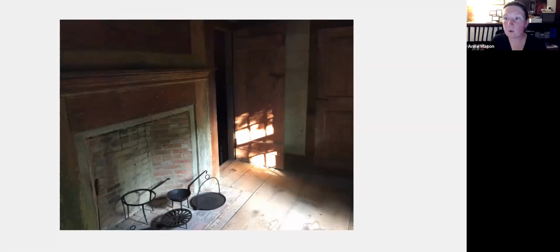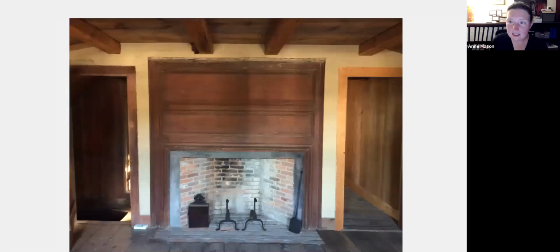So this is the west side of the house on the second floor, and this is the east side of the house, the fireplace in the east side of the house. And then another view of the other side of that east side second floor room, which is now just used for collection storage and mostly just empty space. So it would be great if we could have people up there, but it's just a little bit inaccessible given the stairs being as they are.